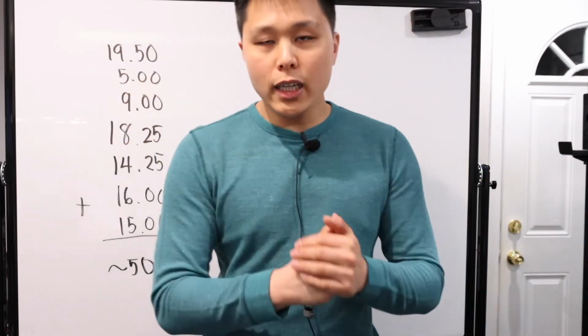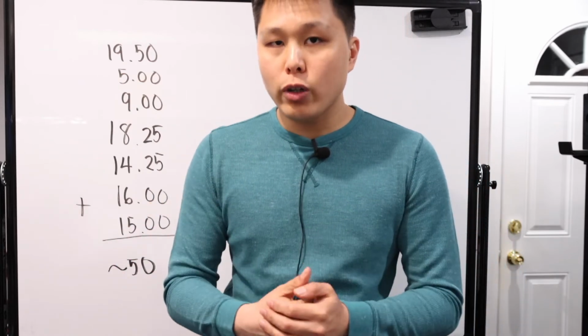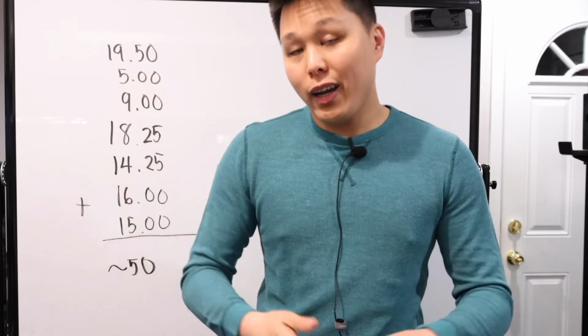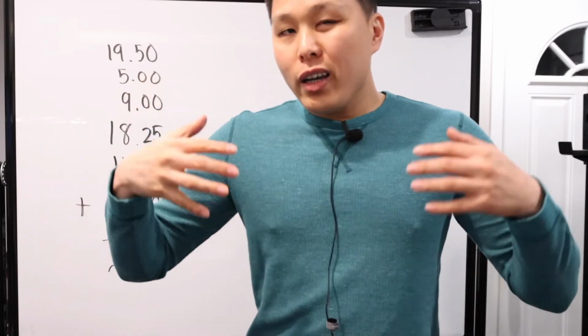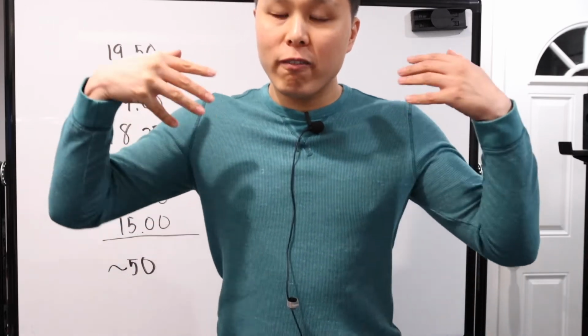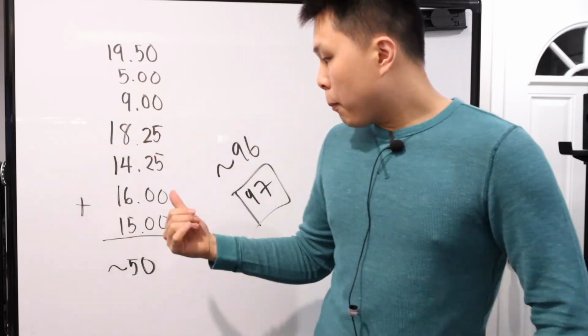So each and every one of you guys will have your own strategy, but I do recommend and I suggest, yeah, try practicing, try working, break out of the habit, add from left to right. In the long run, it will help you get very good at estimating problems like this. And guess what? You'll be less likely to be cheated when you're either paying for something or in a bill in a restaurant.